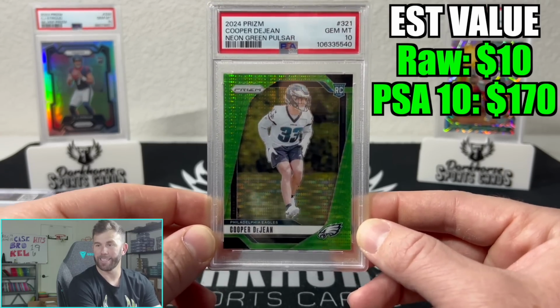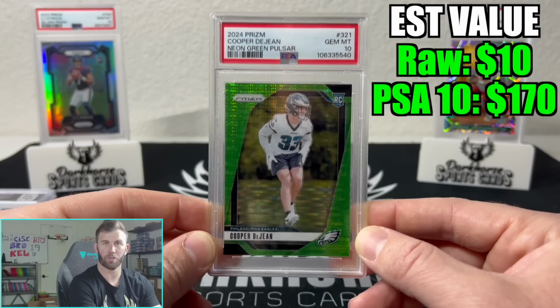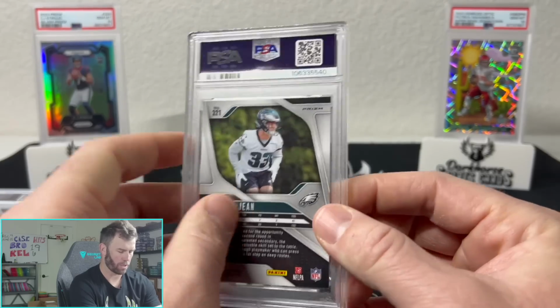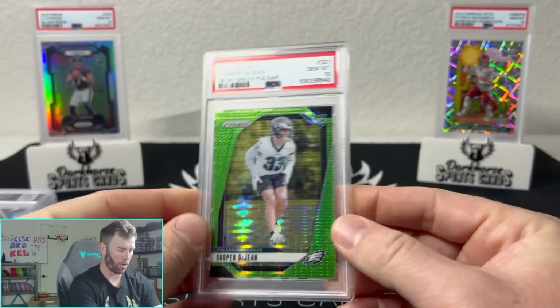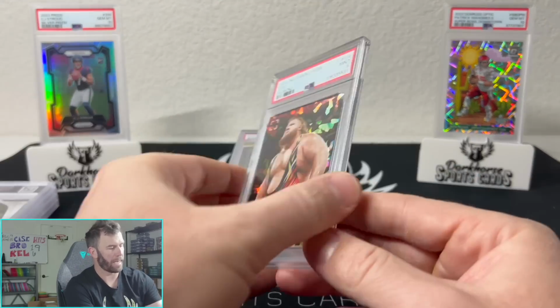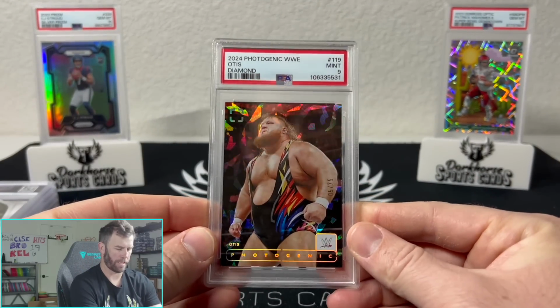But for a PSA 10, this goes for $170. Again, that just shows the fact that, if you can get 10s on these Prisms, man, oh my. So we did have a decent amount of cards that we are going to be selling.